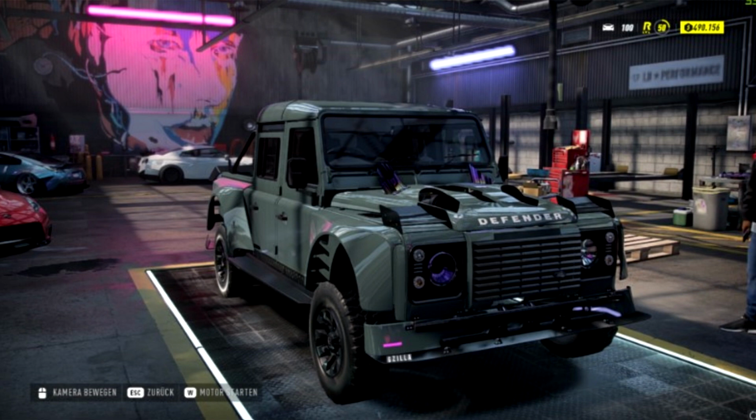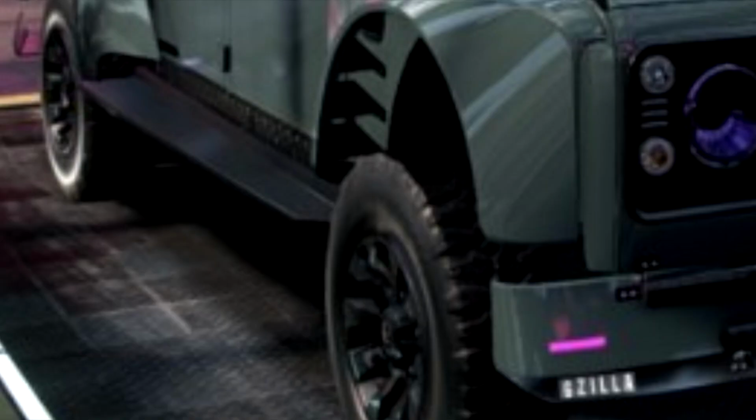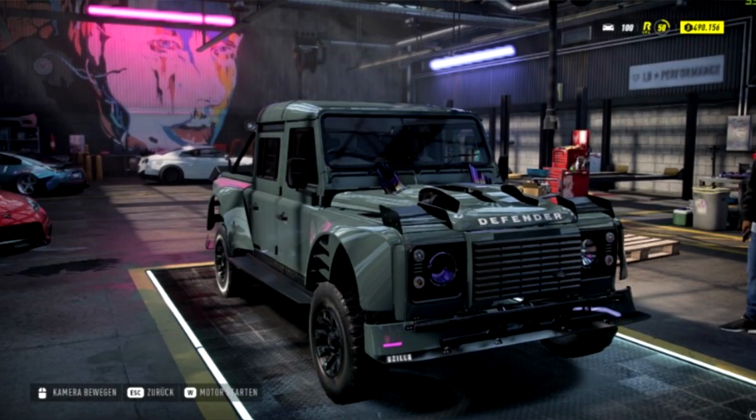It's got some things going on with it that are pretty interesting. It's got a lift kit and a wide body kit. But the problem is, look at the tiny little tires and wheels on this thing. Like, it looks like he's been skipping leg day. It's absolutely insane.